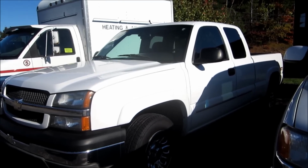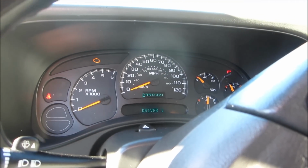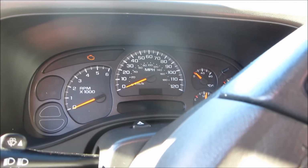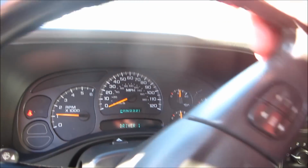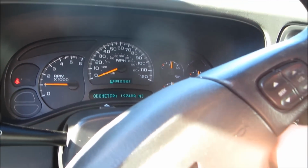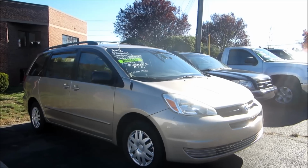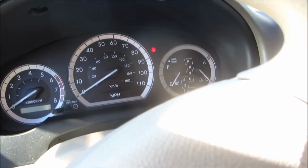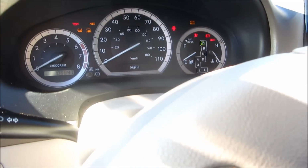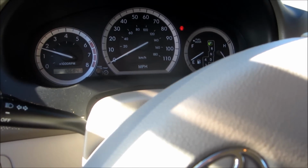2004 Chevrolet Silverado. Very nice. 2005 Toyota Sienna. Beautiful.